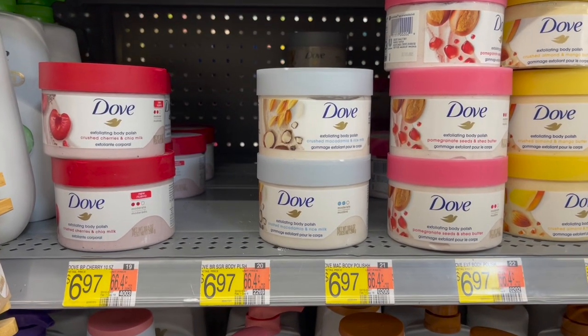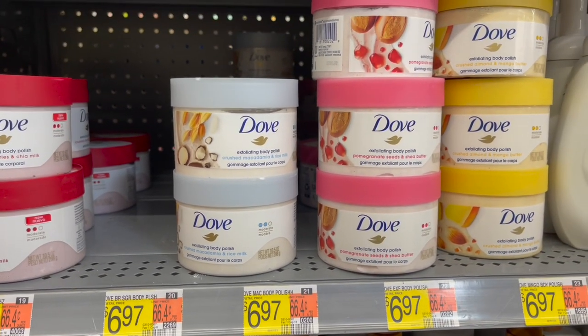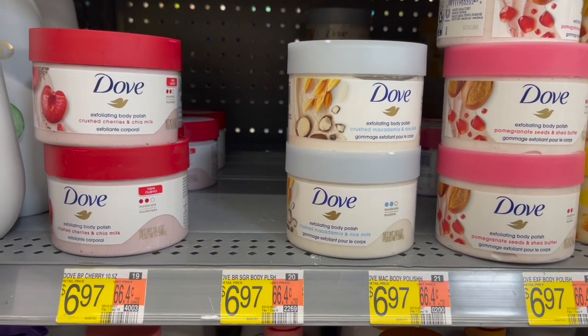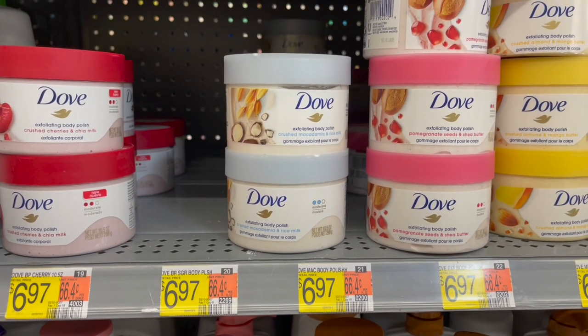Next deal I'm going to be picking up is going to be on the Dove Exfoliating Body Polish. So FYI, when you're picking up one of these items, make sure you're scanning it in the store to the coupons app to make sure it does attach to the rebate. Not all of them are attaching to the coupons app rebate. The only ones that I scanned in store that did attach are the grayish blue container and the yellow container. The red and the pink are not attaching to the coupons app rebate.